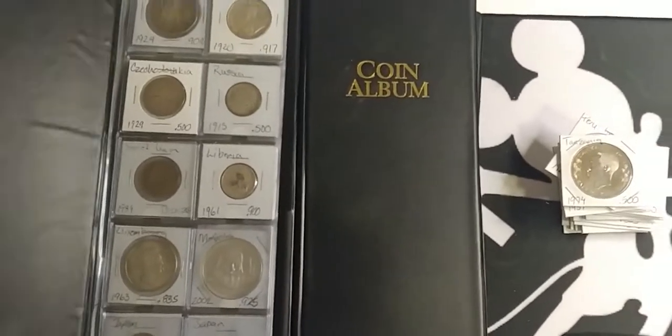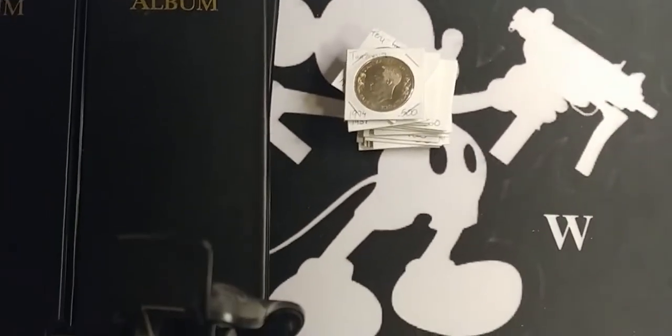Well, that is my world coin collection as it's coming along. Still got a long ways to go, but that's a recap.